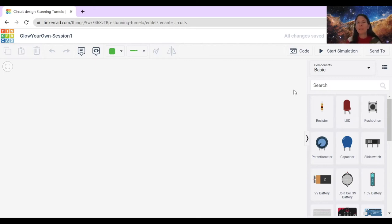Right, so this is where we're going to make our twinkly lights glow. Helpers, are you all at this point? Are you about to start making circuits with all of us? Fantastic.